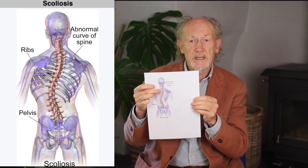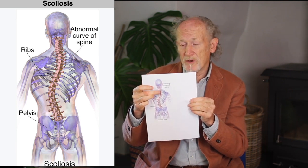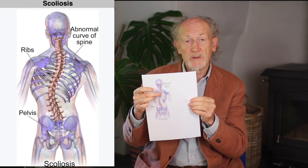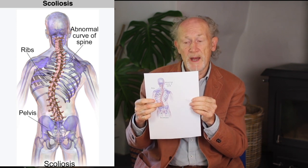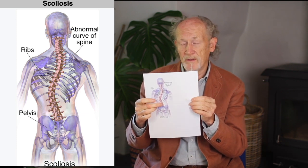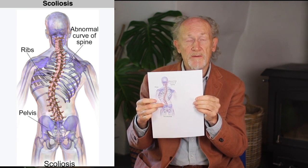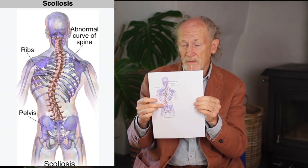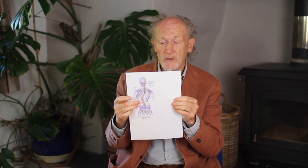And there's two places that you can get a curve. One is in the upper back. Usually this is the place where there's the strongest curve, between the shoulder blades. And then very often there's some kind of curvature in the lower back, in the lower thoracic lumbar vertebrae as well. And this can happen to all kinds of varying degrees, from just a slightly out of line spine to being very, very marked and really distorting the whole torso, which is obviously very noticeable.